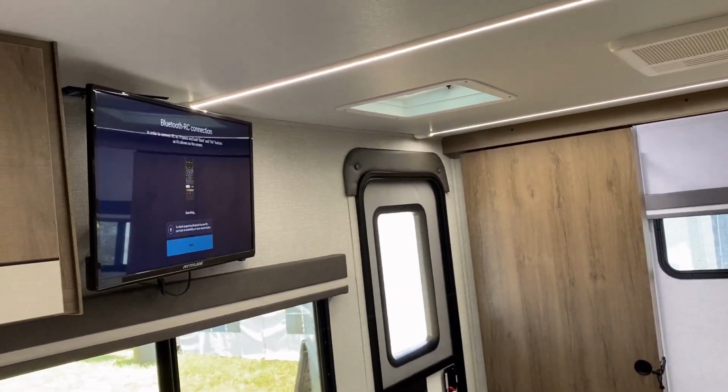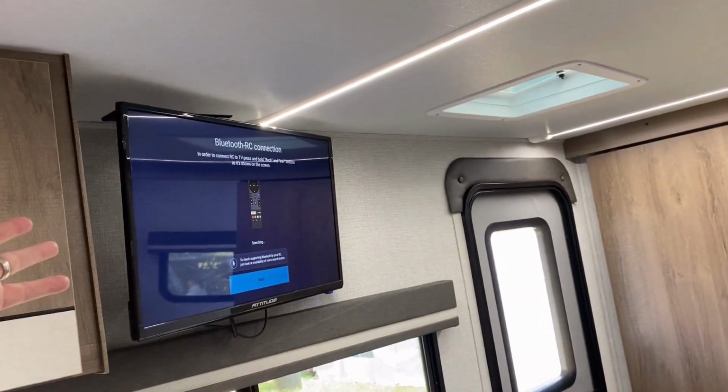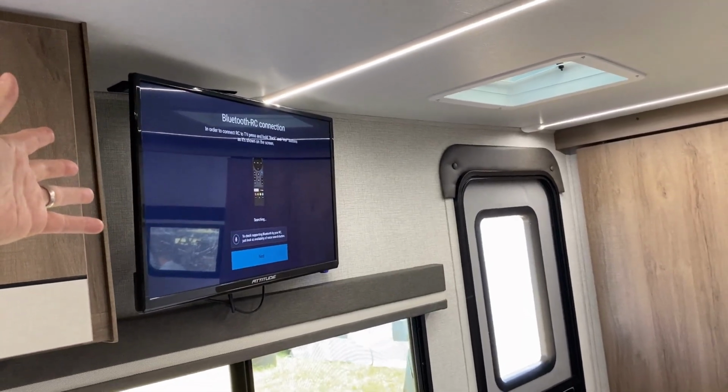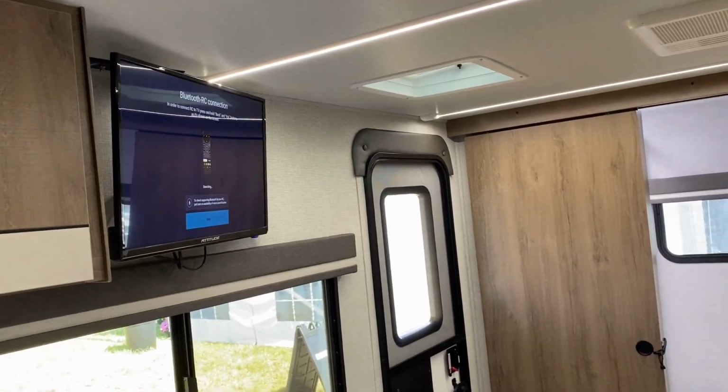And obviously, that Bluetooth smart TV, well, I'm sorry, it's not a Bluetooth TV, because it says Bluetooth remote control connection. The TV's looking for a Bluetooth remote control, so that popped in my head. That is a smart TV. That's all I was trying to say.